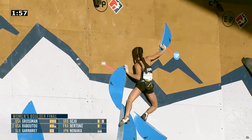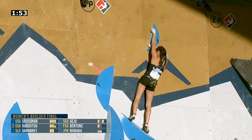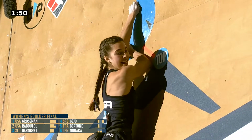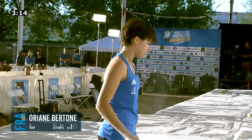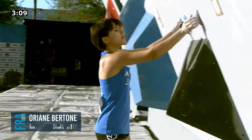Ooh, she is able to reach over there nicely, just barely. Every inch of her reach. Nicely done by Brooke Raboutou. On her next attempt, but we'll see if she decides to repeat that movement or go with something else.